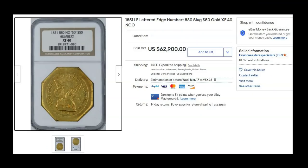And it sold for $62,900 by Keystone Estate Specialist. So I don't know if this was in a previous collection and Keystone was the main consigner of this. They probably were, I'm sure they have quite a few different other auctions from this particular collection.